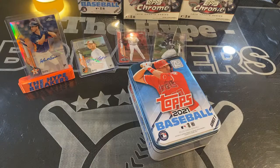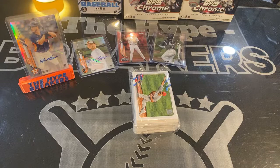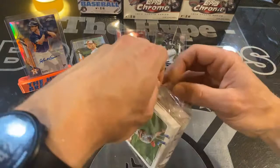All right, Mike Trout, Series 1, 10. Let's see what we can get from Mr. Trout. But what a long career and quality career for Cal Ripken Jr.